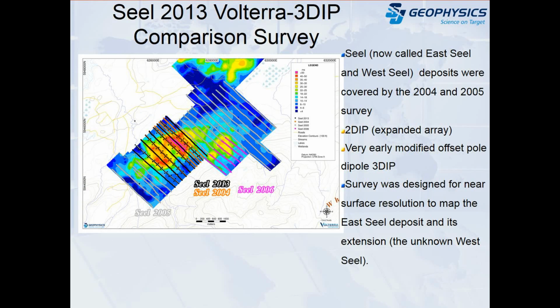So I'll go into this comparison survey we did. Here's the 3D part. Originally the survey was done with 2D expanded array and very modified 3D, and it wasn't designed to look very deep because they thought at that time anything deeper than 200 or 300 meters wasn't worth looking at anyway, because everybody was talking about open pits. So nobody really cared if you could see deeper than that. Nowadays, especially the seal west here, most of it is deeper than 300 meters. So we wanted to see if we could see that.